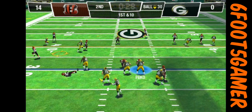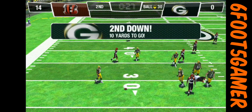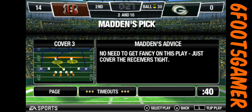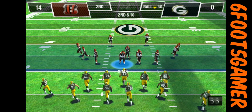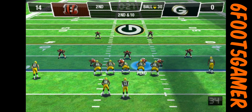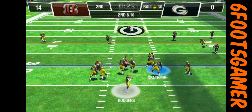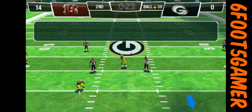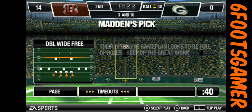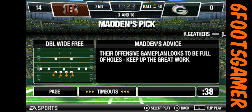Drops back on first down. Falls incomplete. Driver was the intended receiver on the play, and it falls incomplete. Try this play. Rodgers lines up in the shotgun formation. He drops back to pass. It's incomplete. The quarterback just had too much velocity on the ball. The receiver couldn't catch up.